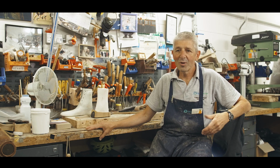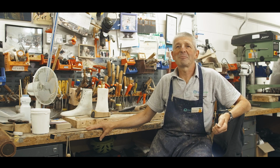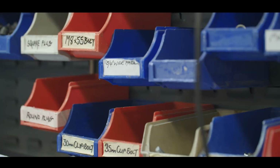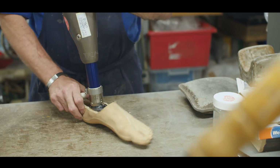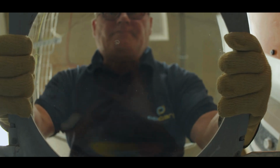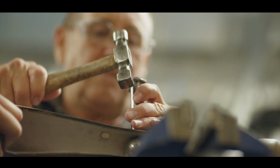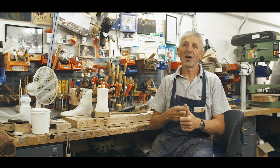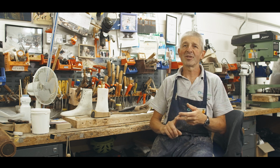My dad worked here. When I saw what he did, it was just making stuff, and that's what I like to do. When I first started here, it was just metal, wood, leather. Now it's fiberglass, carbon fiber, microprocessors.